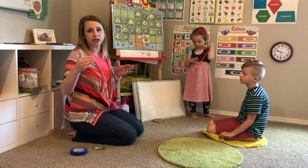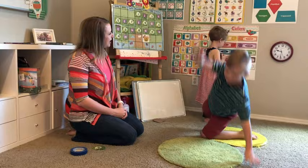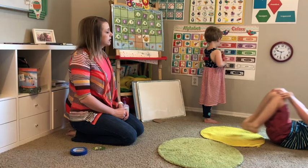All right, what do you get when you mix yellow and red? Orange. Orange, that's right. Where's orange, Addie? Yellow and red make orange. Okay, what do you get when you mix red and blue? Purple. Nice job, Cameron. Purple. And what do you get when you mix yellow and blue? Green. Adeline, what color do you get?